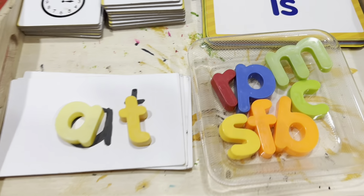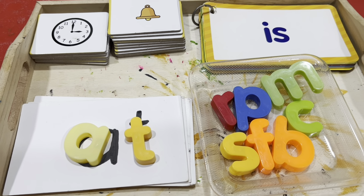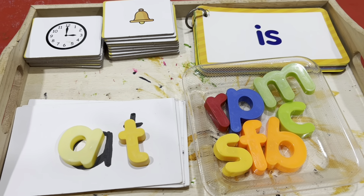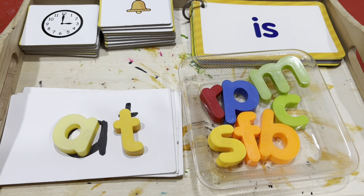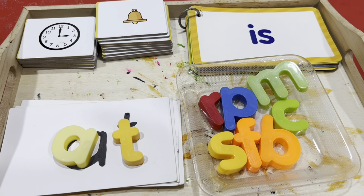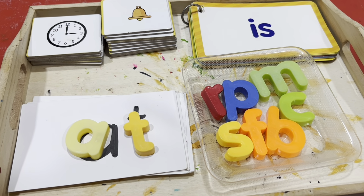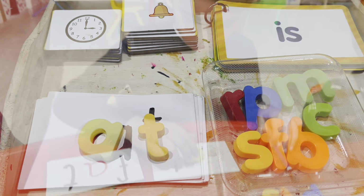It's a simple activity and I really believe that putting your child through phonics and having a strong phonics background will definitely help them read flawlessly and get their foundation right, and at a later stage they'll definitely benefit from that while they are spelling words as well. So I really believe that phonics is the foundation that you set for your child right from an early age.